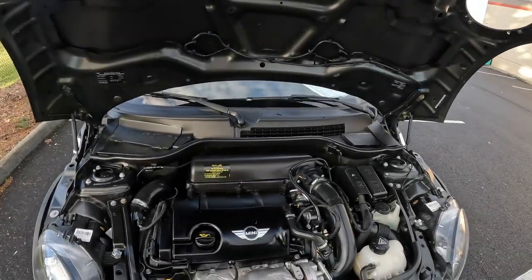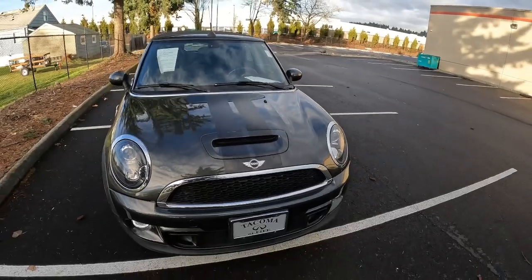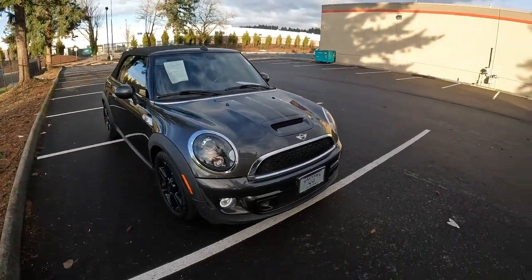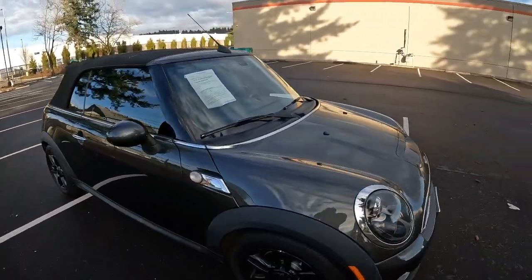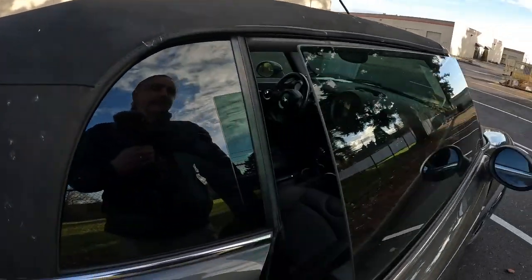Here we have a turbocharged four-cylinder engine that makes about 180 horsepower. Pretty much all the power you'd want in a vehicle like this with front-wheel drive. 0 to 60, a little under 7 seconds, I think 6.8 seconds to be exact. Plenty of performance and acceleration for a vehicle like this.